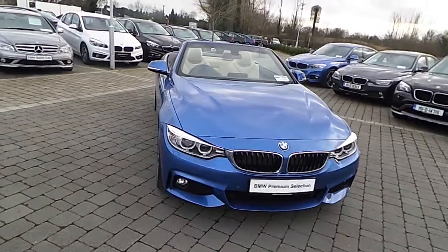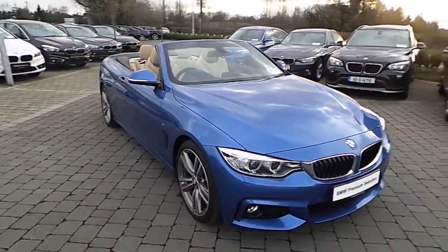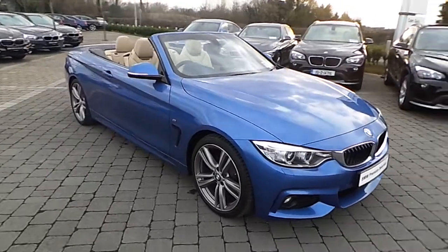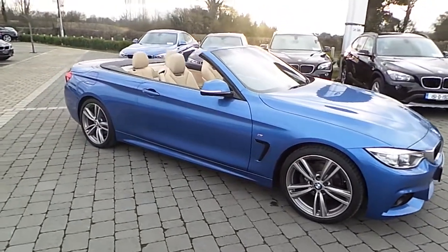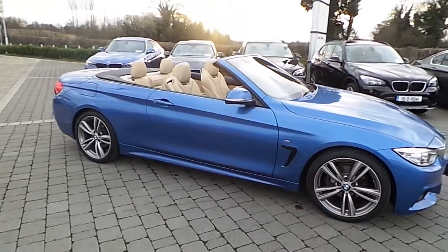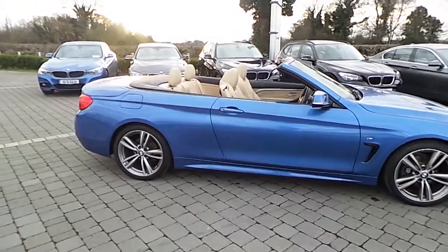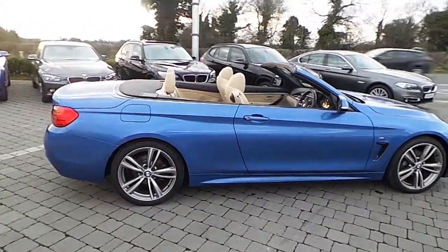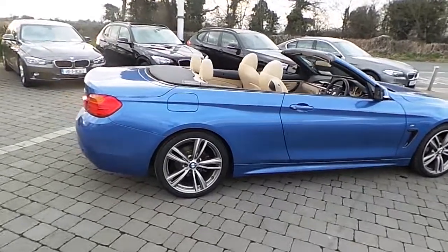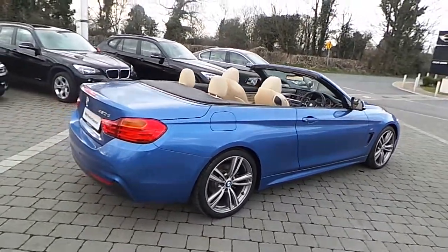This is a 2014 420D M Sport Convertible. This car is finished in lovely Estoril Blue and has a Venetian Beige Dakota leather interior. Specifications of this car include 19-inch double spoke M Sport alloys, reversing assist camera, park distance control.